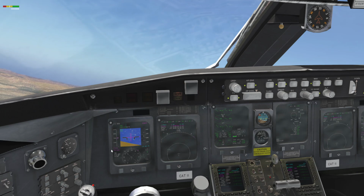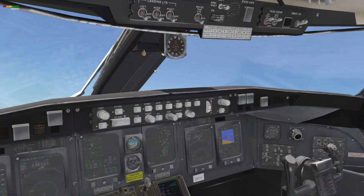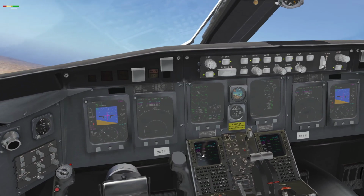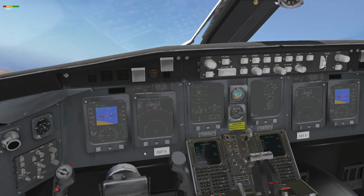Los Angeles Center, SkyWest 5101 off St. George, 5,400, climbing 11,000. Okay, 5101, Los Angeles Center, radar contact.